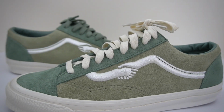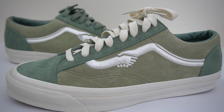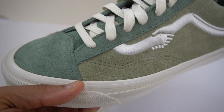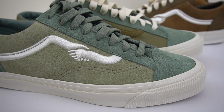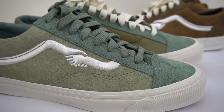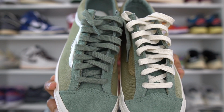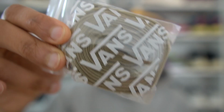However, it does have a slightly longer tongue. And moving on to this very clean pair of the Matcha colorway. Here, the panels are done in a much more visible contrasting color. You do get that lighter green on the midfoot and a darker, almost minty green on the toe box as well as the back panel. And once again, you get different laces, the white as well as this minty green. And once again, a third lacing option, this time a lighter green.